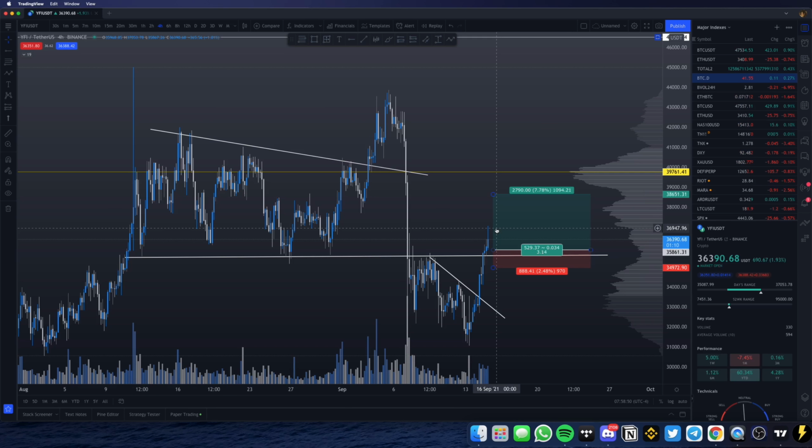Just remember that nothing is confirmed until it is confirmed, so make sure you wait for confirmation, especially on Atom, for the breakout before you get in.